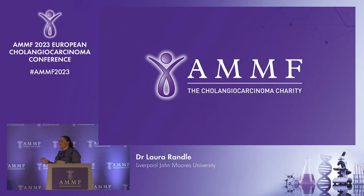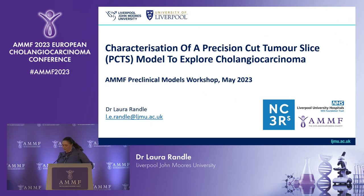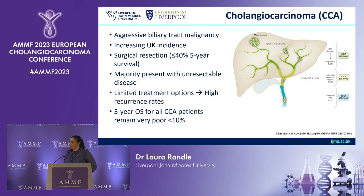So just whilst they're setting up the slides, thank you very, very much for inviting me along today. What I'd like to tell you about when we get the slides up and running is the ongoing work we're doing utilising precision cut tumour slices in our lab in Liverpool. I'll take you through some of the viability assessments that we've been conducting. We've now been characterising our model through proteomic analysis and some initial dosing studies as well. Okay, so let's move on.